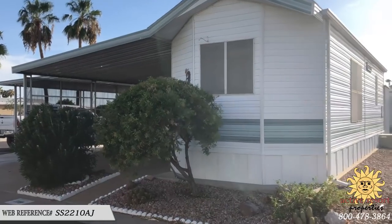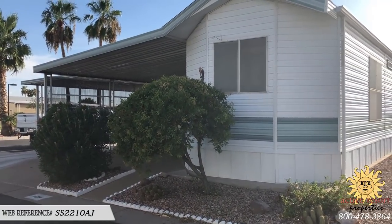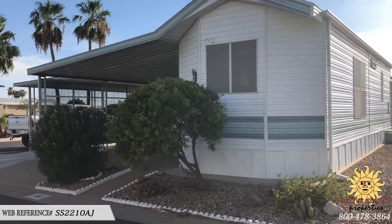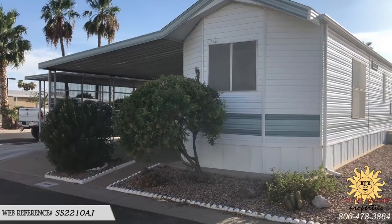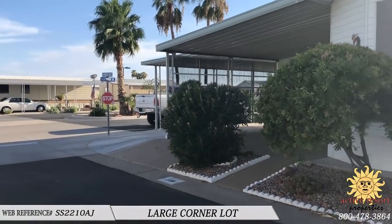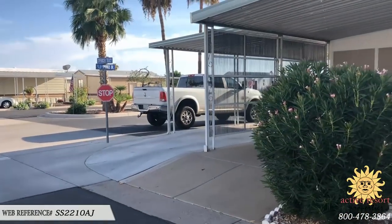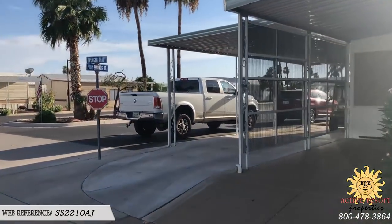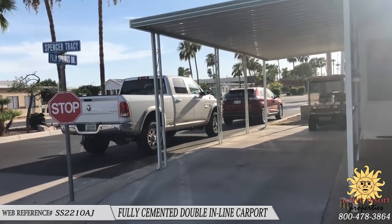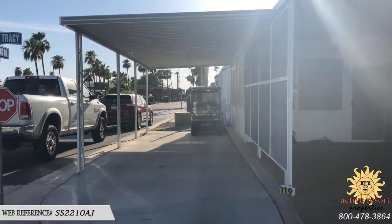They're just here for a week to kind of get this place ready. And we're of course going to advertise it for them and be their legs here and help them with their paperwork and that type of thing. But it's a really unique lot in that it is a corner lot. This particular corner has a covered, at least double inline carport. And if you've looked at park models, you know that's one of the challenges with park models, to be able to have additional parking.